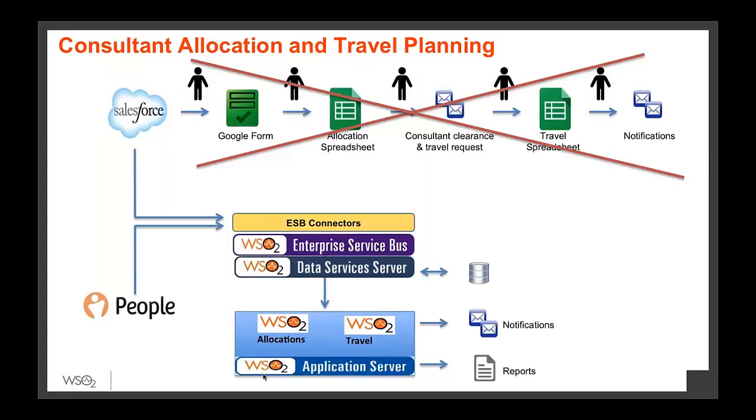I think it happens several times a day now, through the enterprise service bus, through a data services server into a data store. Then from that data store, we pick that information again, and we built an application layer on top of a WSO2 application server. All that application layer does is the mapping between a person, an engineer, and the opportunity. Through that, we've also built the facility to do notifications and some basic reports. That end of the day was basically doing what this whole manual process was doing.